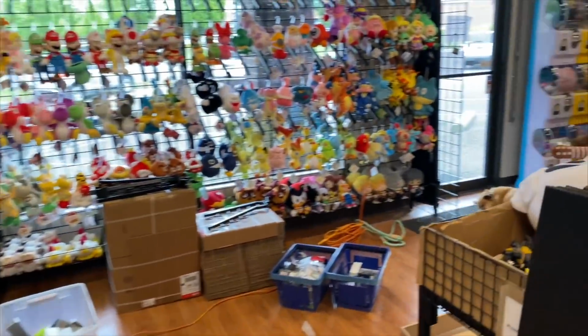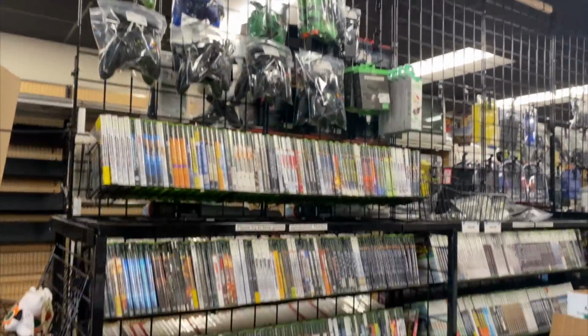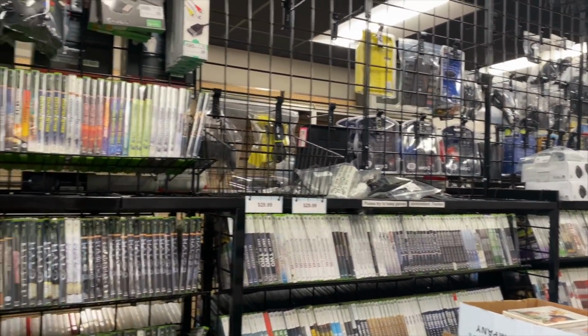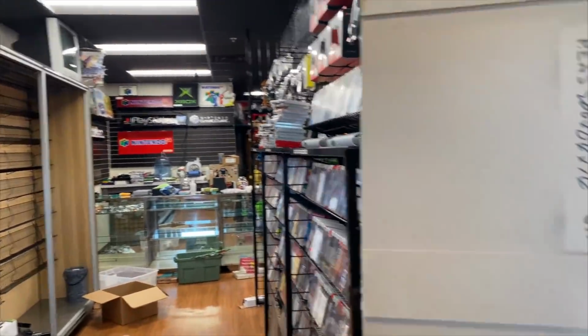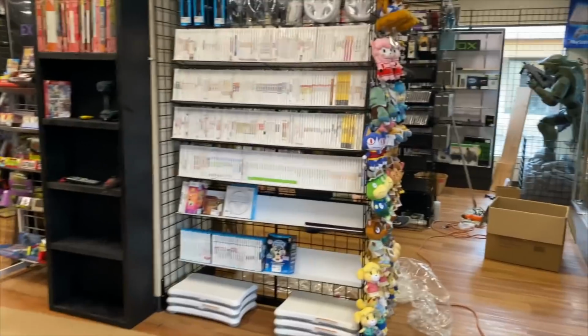So where are we going? Ryan got accessories up here for the Xbox, and then some 360 accessories there and there, not put up yet, but they are where they're supposed to be. And then haven't done anything else over here, it looks like, just yet. But yeah, it's definitely coming along.